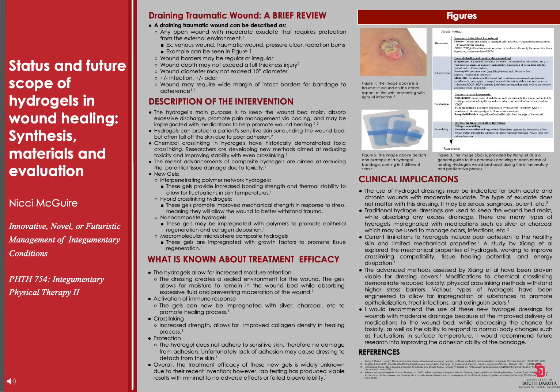Status and future scope of hydrogels in wound healing, synthesis materials, and evaluation. The wound used for this presentation was any traumatic wound presenting with moderate drainage. The wound may have regular or irregular borders but may not exceed a diameter of 10 inches or a full thickness wound. The wound may or may not present with odor, infection, or any additional complications.